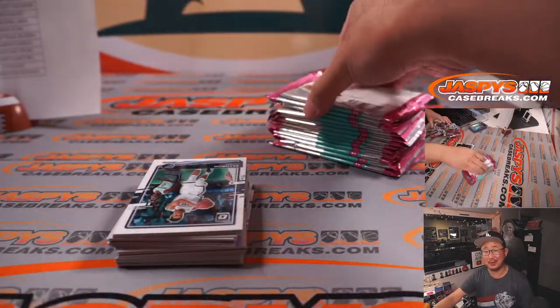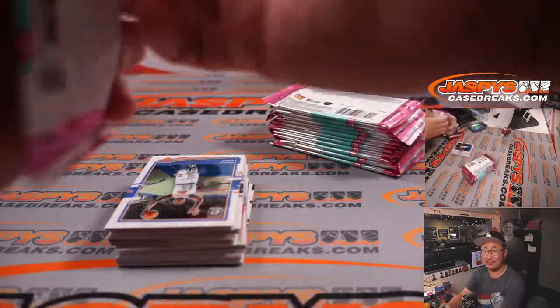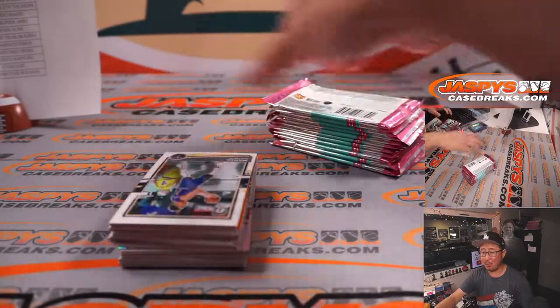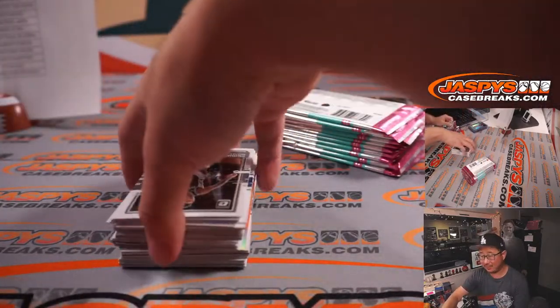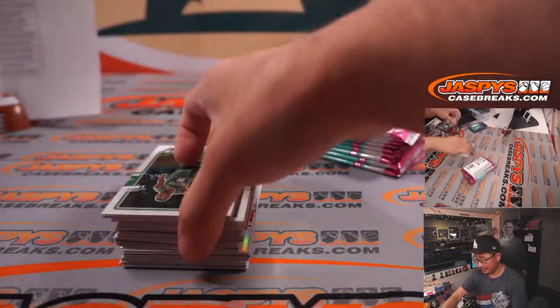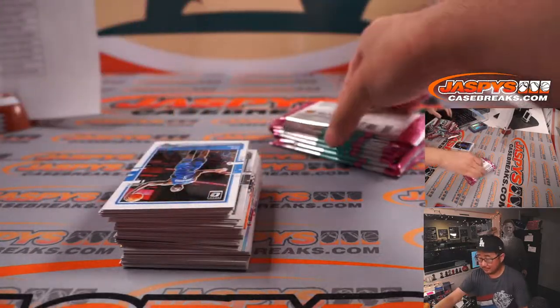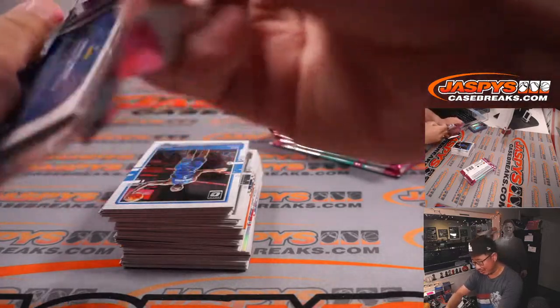what would a playoff run do for his value? What would an MVP do for his value if he could win one in the next, I don't think it's crazy to think that a number one overall pick could win the MVP in the next, I don't know, 5 years. Still pretty young. Be a $300-$500 card.